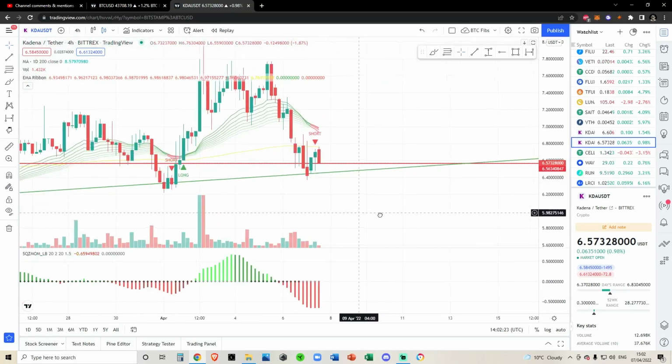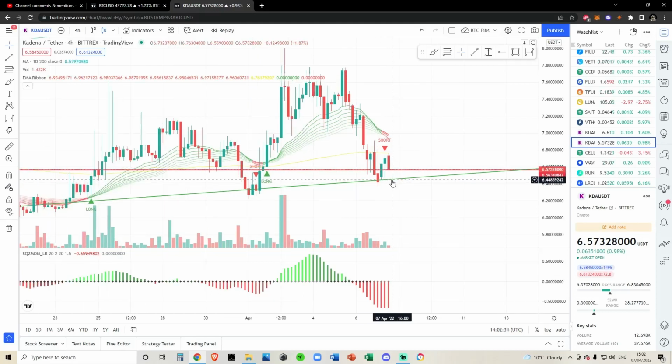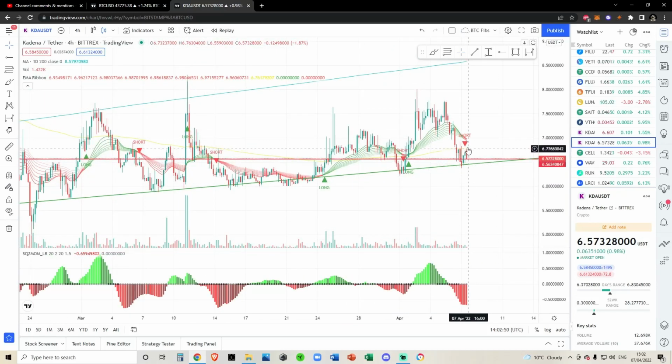But all in all, I really would be waiting for a solid breakdown and a daily close below both, around 660. I'd say the uptrend could still be intact as long as we don't have a daily close below where this trend line is, but let's say where this candle body closes, just to be slightly conservative. As long as we stay above 642, the uptrend is still technically intact in my opinion.